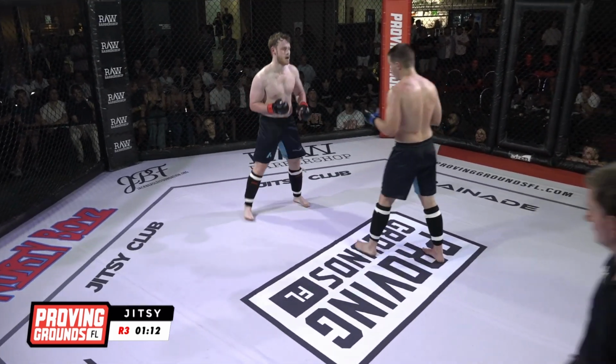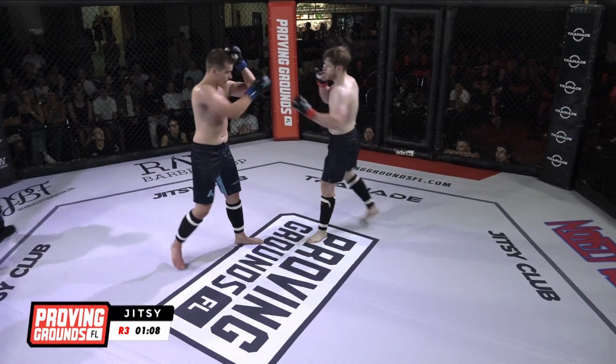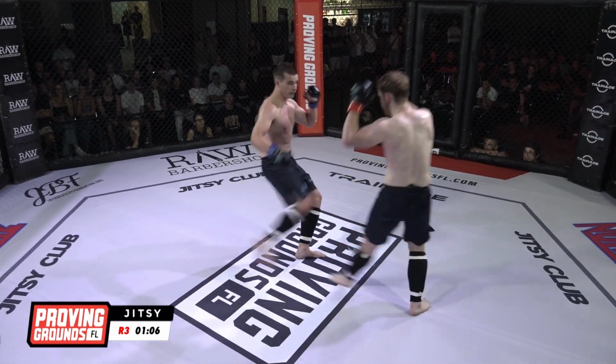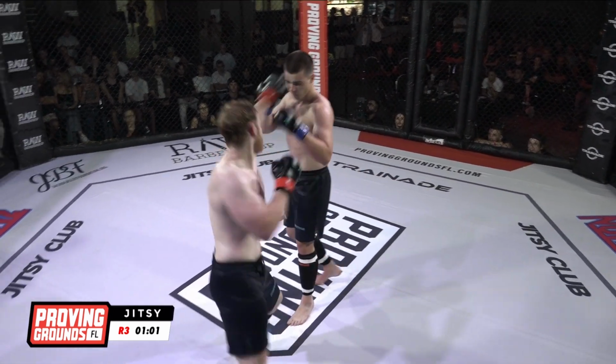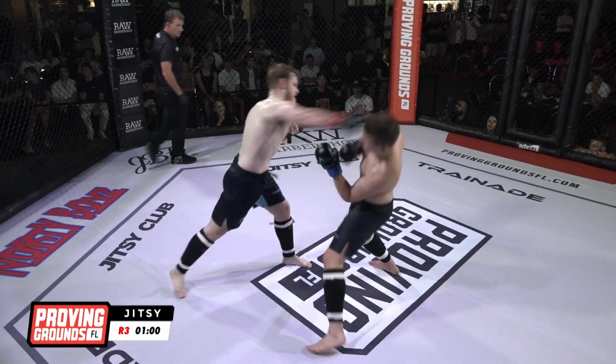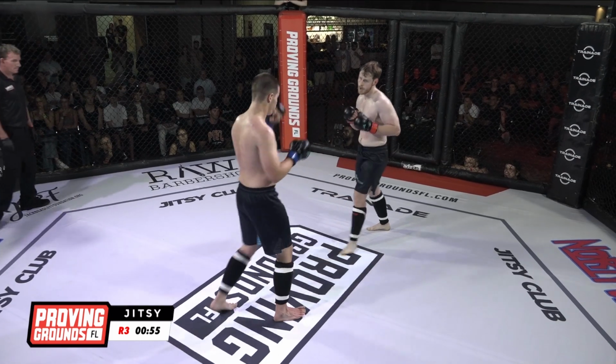Wenzel's doing a good job of just keeping those hands high. Ooh, there's a good right hand. Straight down the middle. Wenzel's doing a good job of being patient and counter-punching. He's just waiting. He's letting Paton shoot, and he's timing and landing with his shots. Oh, there's some good head movement there. Absolutely. Ryan Paton, that's good.